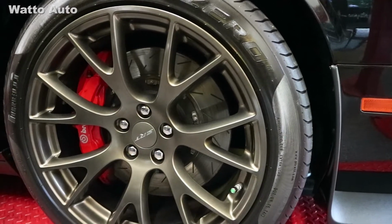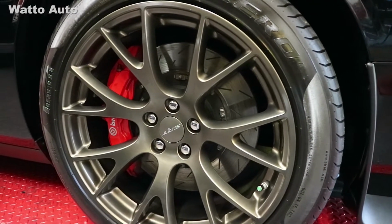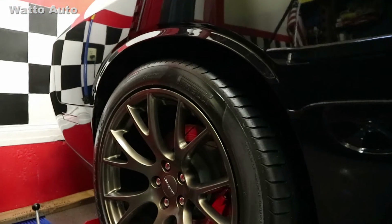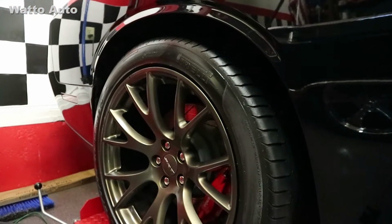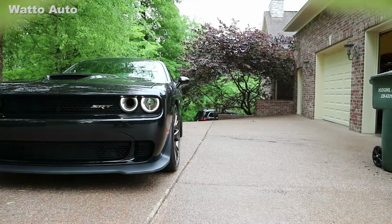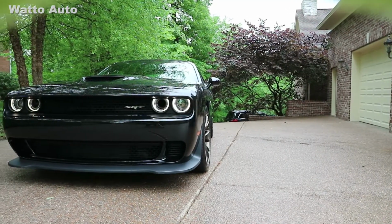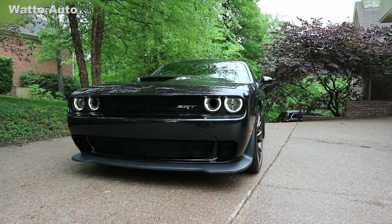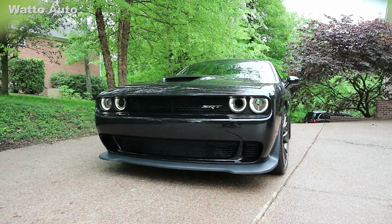It also has 20 by 9.5 inch wheels that cover the Brembo brake calipers and the 15.4 inch brake rotors up front and 13.8 inch brake rotors in the rear. Stopping power is important in a vehicle that goes 199 miles per hour. And then what's interesting is that the Dodge Challenger Hellcat has a higher drag coefficient than the 392, but this may be because it generates more downforce, which again is important in a car that goes as fast as this car goes.